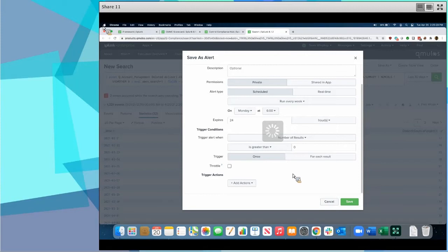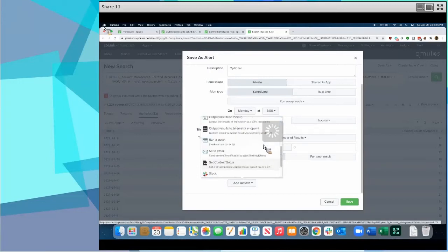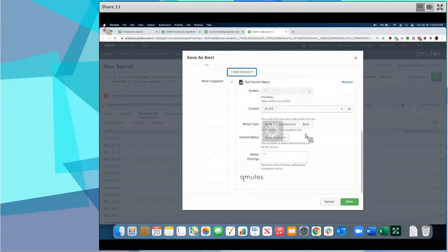And then finally, we're going to take actions based off of this. And we can chain these actions together to take multiple actions. Splunk has a number of actions built in out of the box, such as add to triggered alerts list, send an email, run a script, something like that. We've added additional actions to it. So for example, we could create a plan of actions and milestones based off of this technical evidence. But what we can also do is set the control status. So I can say for my Windows system, for control AC2, both the audit and assessment status is going to be set to failed if any accounts are deleted. And that's how we automate your audits and assessments based off the technical evidence that's coming in.